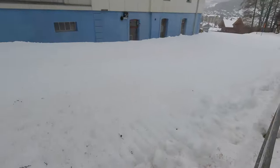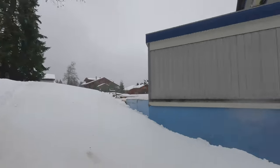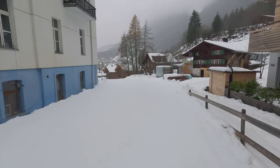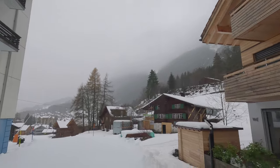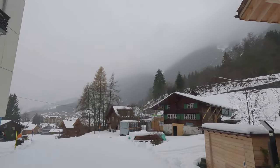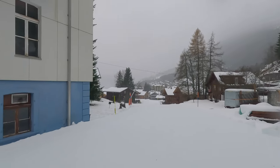This snow-covered path you see is actually a ski track. Unfortunately, due to bad weather and poor visibility, it's closed for the day. Right there towering above us is the majestic Wengen mountain.